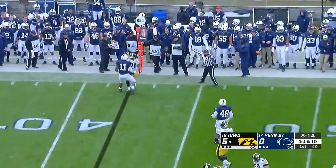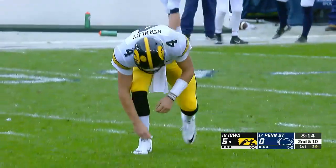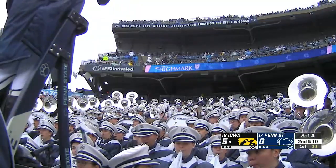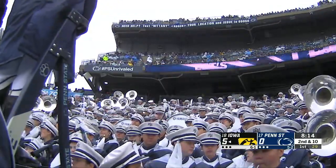Stanley trying to float one out there for Kelly Martin, incomplete. So we got to town a couple days ago, and you flip around the channels, and ESPNU is running a replay of that. I was glued to it, man. It was intense. And we were talking with Brian Ferentz about that game yesterday.